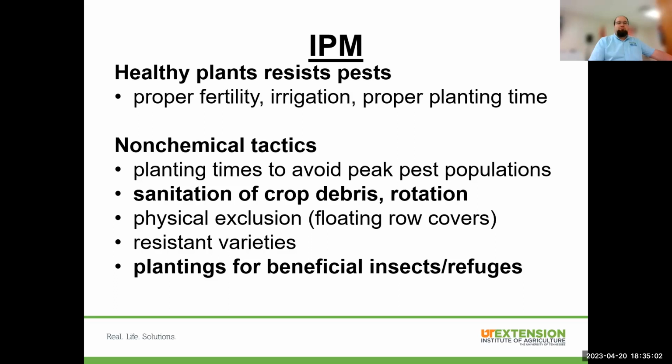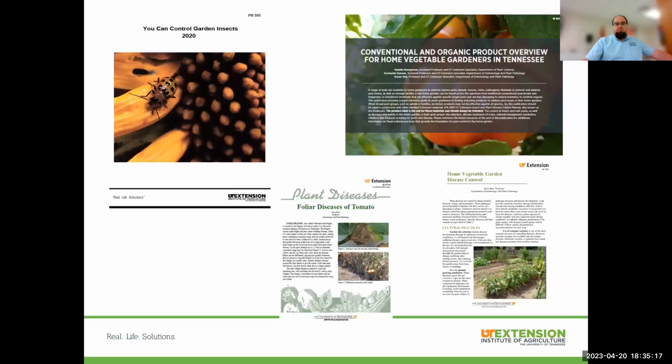I think I said that first bullet point there, but healthy plants is kind of the number one strategy to start with. There are some good things such as resistant varieties. And the next slide, I believe, is several of our publications related to pests in the garden. So controlling garden insects, some specific publications about diseases of tomatoes, and then just general home garden control. The upper right is an interesting publication. It gives you more information.